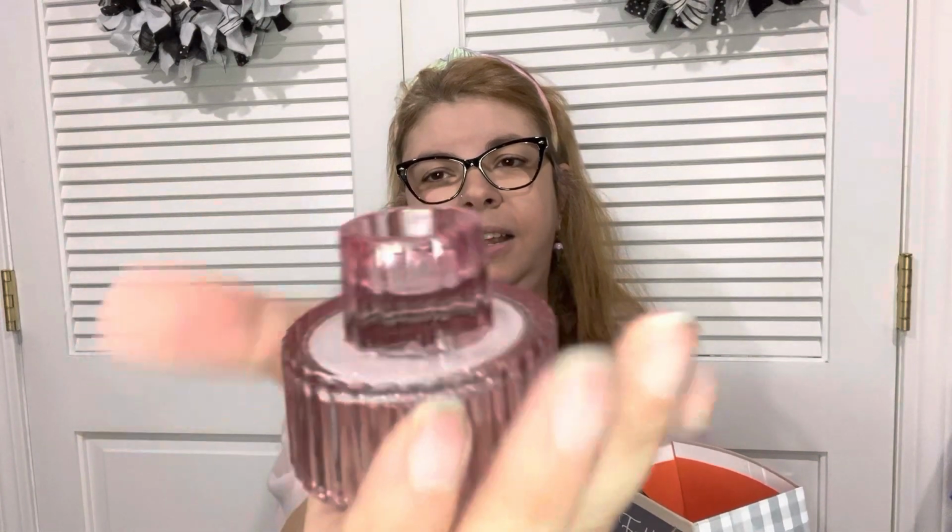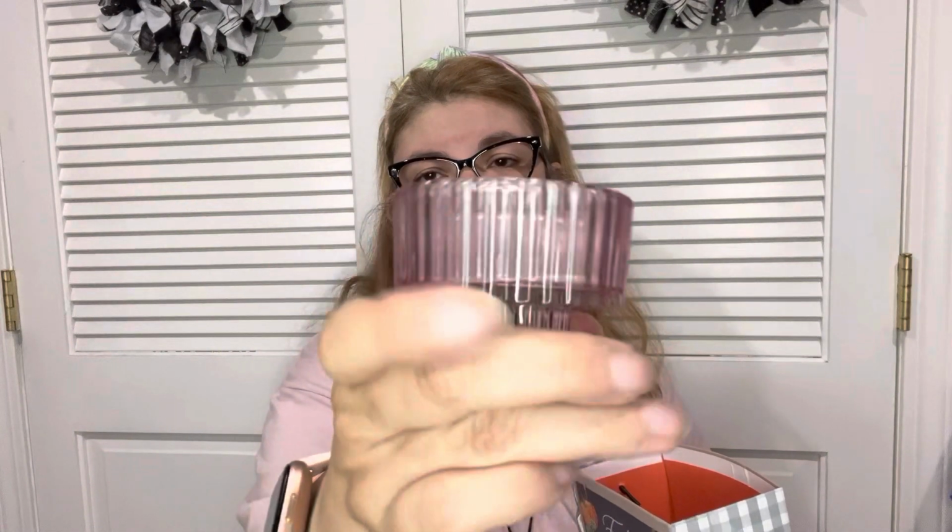There's one more thing. I found these pink candle holders, and it looks like you can put a stick here and then flip it and use this. I don't really know. I don't remember anybody hauling these, but I love the rose color of it. So I don't know if I'm going to try to do a DIY with them, use them as is. I have no idea, but I thought they were interesting enough that I wanted to pick up a couple of those.